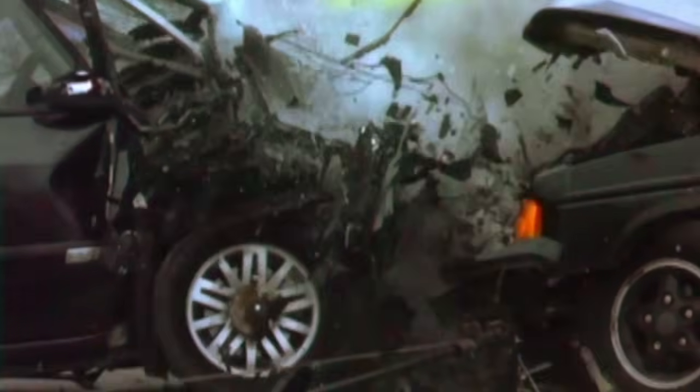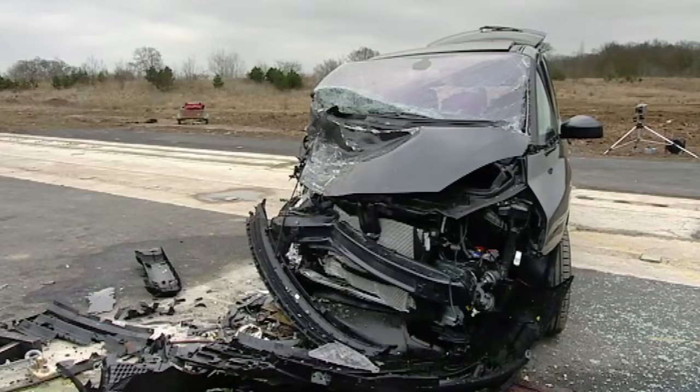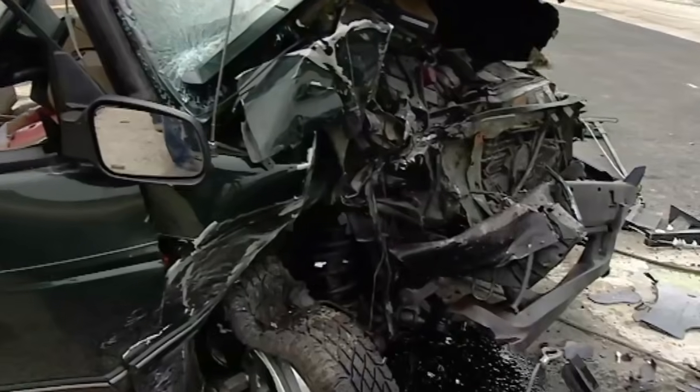The result of the match is clear. In this crash between these 2 cars, you'd be better off in the MPV, which is probably not what many 4x4 loving school-run parents would have expected.